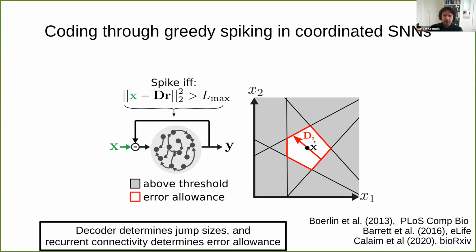And what's important here is that everything about this network is completely derived, so that we know exactly what the recurrent connectivity should be like, what the forward connectivity should be like, what the time scale should be like. And what's nice about that is that we also know exactly how to interpret all this connectivity. So we know that the recurrent connectivity determines the error allowance, so how big is this box, and the size of the decoder weights tells you, whenever a spike happens, how far will the readout jump? So how far is this vector D?